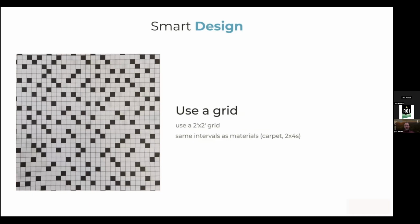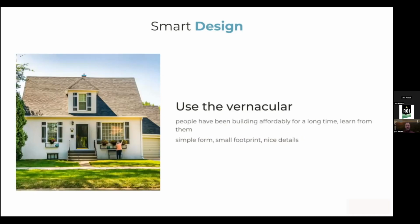We tried to keep everything on that grid so that all your materials come on 2-foot intervals for the most part. And so it allows for less waste, and we were able to maximize materials and save some money in the end. We looked at vernacular, sort of traditional architecture as an inspiration. I know here in Bloomington, there's a lot of old bungalows, which are again quite simple in their design, but they have nice little details, front porches and shutters and flower boxes and little things at the front of the house that add some appeal.